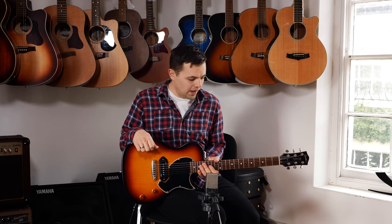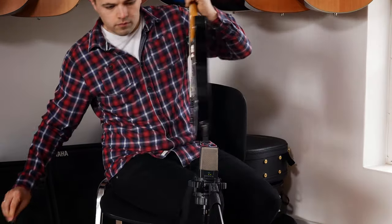Interestingly, downstairs is another Godin guitar that's much more of a Stratocaster style that's got several pickups and is a little bit more versatile, and that guitar is also absolutely fantastic to play.